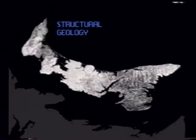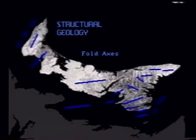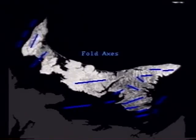Where the coastline parallels the geologic structure, such as along the west and northeast part of the island, the shoreline is straight. In contrast, where the geologic structure is perpendicular to the coast, such as along eastern PEI, erosion along the fold axes has produced a very indented coast. Similarly, the large bays, such as Malpec Bay, have resulted from erosion along the broad northeast-southwest structural axes.